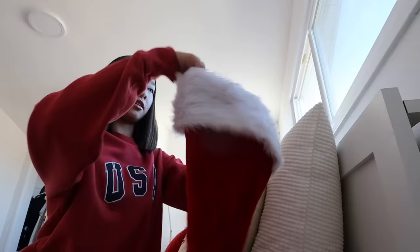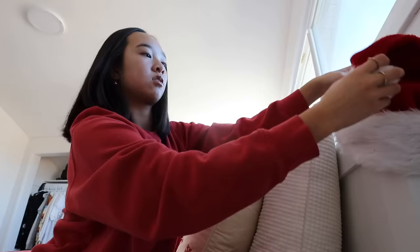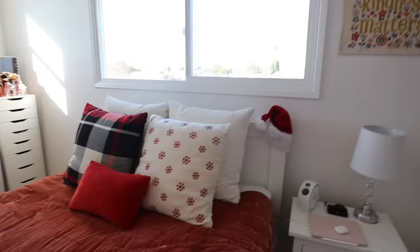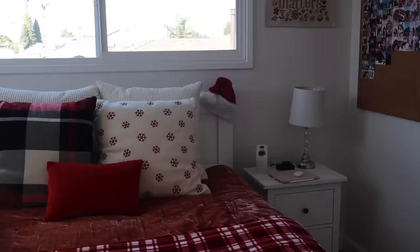And now I wanted to put this Santa hat like right here. I feel like that could look cute. I kind of just lay it right here and then it like sticks out. Wait, I need it to stay. Come on, it's not staying up. This way? Oh, maybe that way. Okay, I added the Santa hat right there and I feel like it's cute. It's like a little fun thing right there.